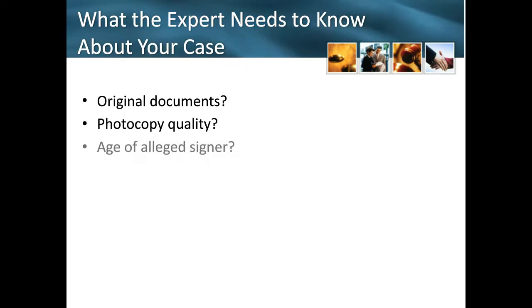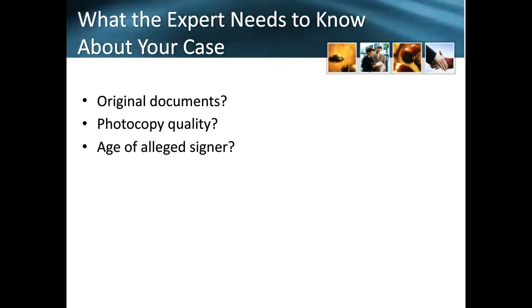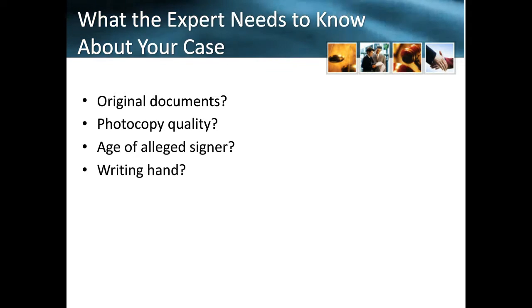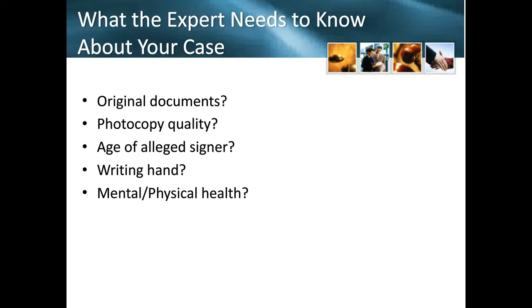The next thing I want to know is, what is the approximate age of the person who is alleged to have signed the document? Which hand do they write with? What's their eyesight? Are they using glasses or contact lenses, or were they at the time of the purported writing? What about medications? What is their mental and physical health? Could it have affected the handwriting?